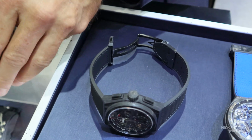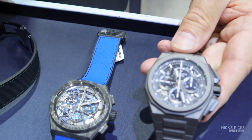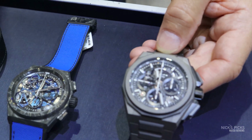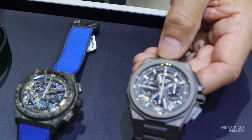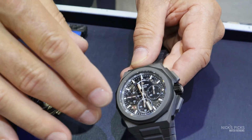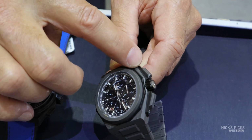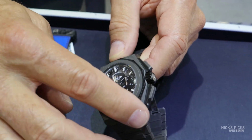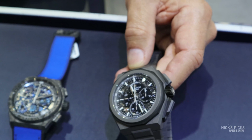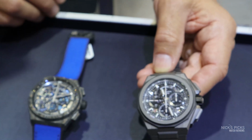So we've taken the Defy 21 to one more level. This is called the Defy Extreme. So a little bit more rugged elements in the case. And you can see the bezel has kind of a 12-sided bezel, and then crown protectors, pusher protectors, screw-down crown, which makes the water resistance a little bit greater than the Defy 21, so it's up to 200 meters.